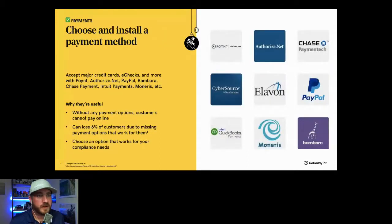All right, then, like I mentioned at the intro slide, on the checklist there, make sure that you have a payment method, and not just a payment method, but a payment method that works for the customers that will come to your site. Adding a payment method allows you to accept major credit cards, e-checks, and more with a number of different payment gateways, payment services. Why they're useful, of course: without a payment option, customers can't pay online. And that may be what you're looking for.